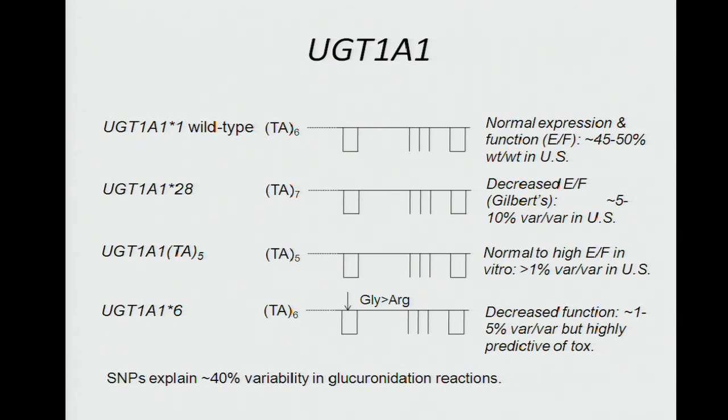A gene that carries 7 TA repeats is expressed much less effectively in the liver. And if people carry 2 copies of this allele called UGT1A1*28, they have a decreased expression and function of UGT1A1. UGT1A1 is the primary glucuronidator of bilirubin, so these patients have a slight jaundiced phenotype known as Gilbert syndrome. And about 10% of the US population has this deficiency.